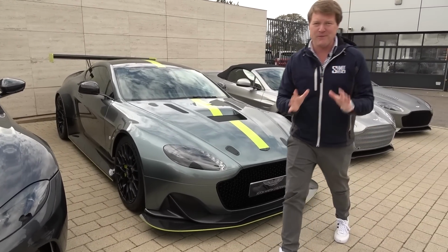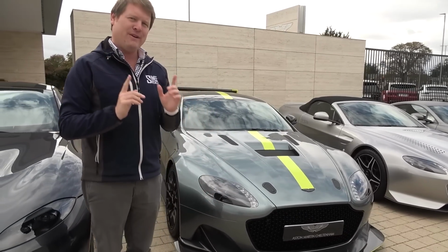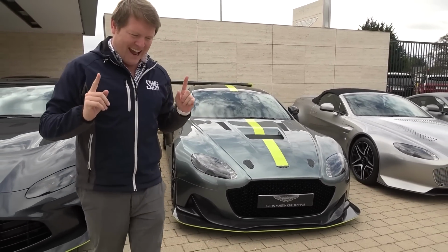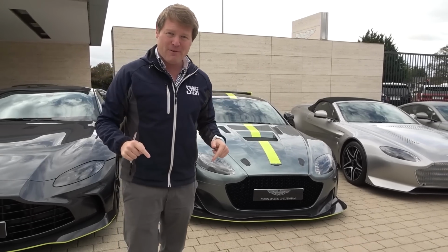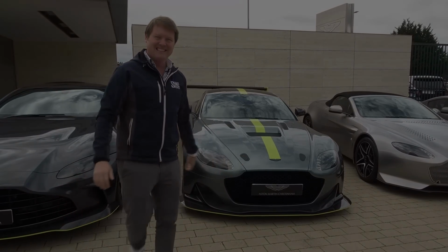We're going to have a full look around the AMR Pro, then get it started, and I'm led to believe it's going to be pretty loud, and then go for a drive on the public road in this, thanks to the owner. Let's do this.